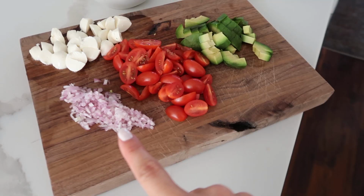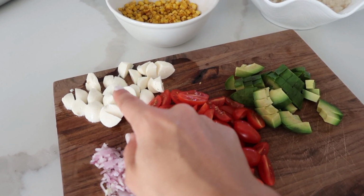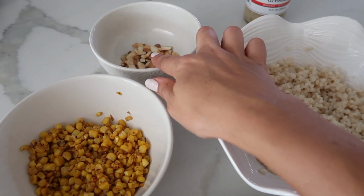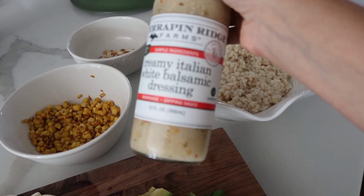So first up, we have some couscous, shallots, cherry tomatoes, avocado, mozzarella pearls, but mine were bigger, so I cut them up. I just grilled some corn, and then I like adding some almonds. And then for the dressing, I like the creamy Italian white balsamic dressing.